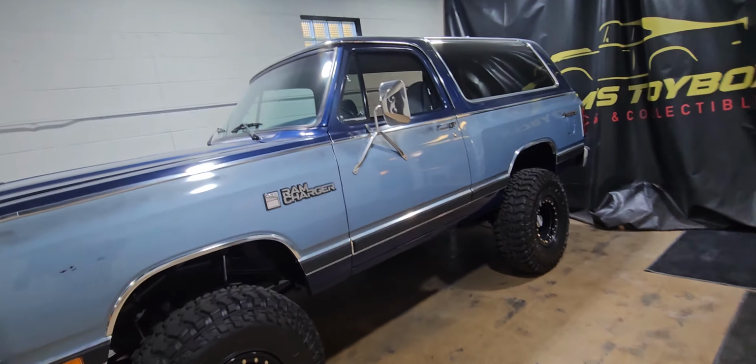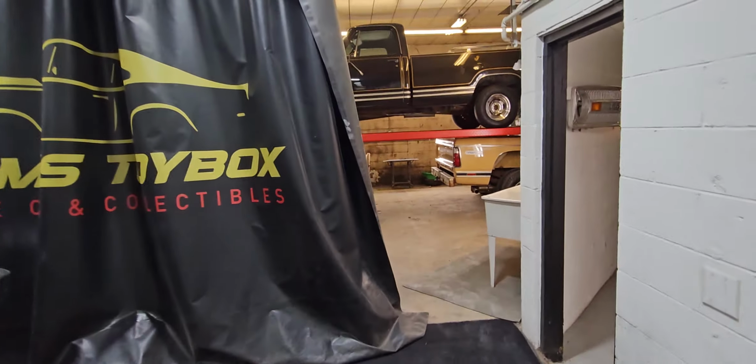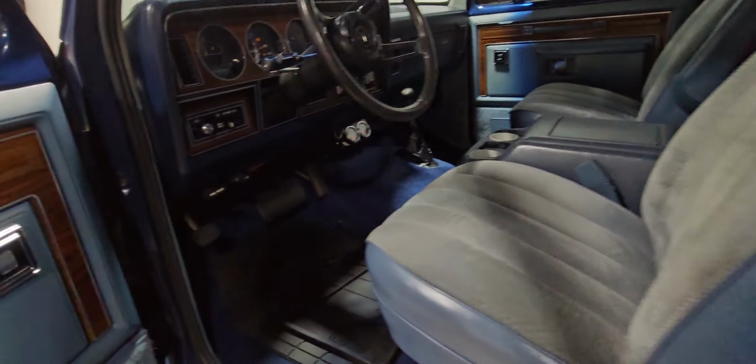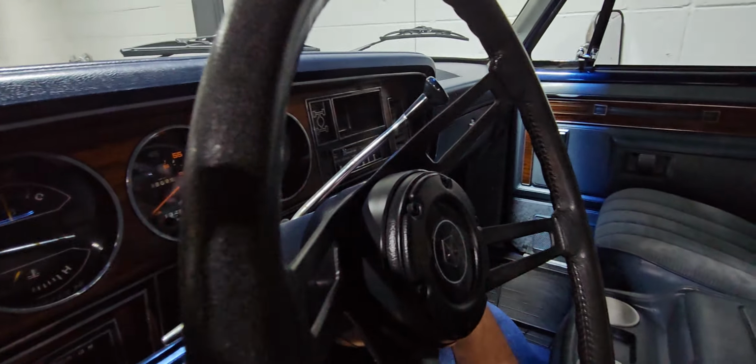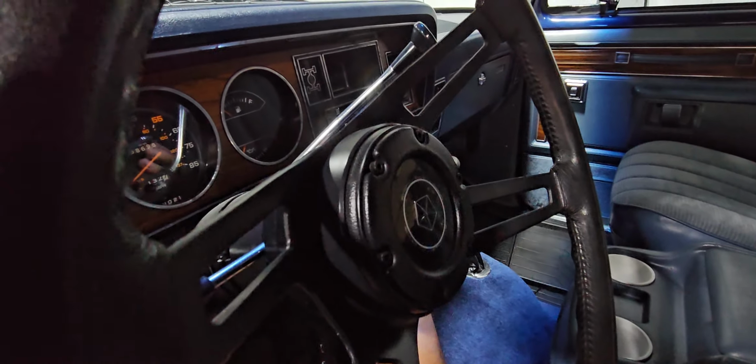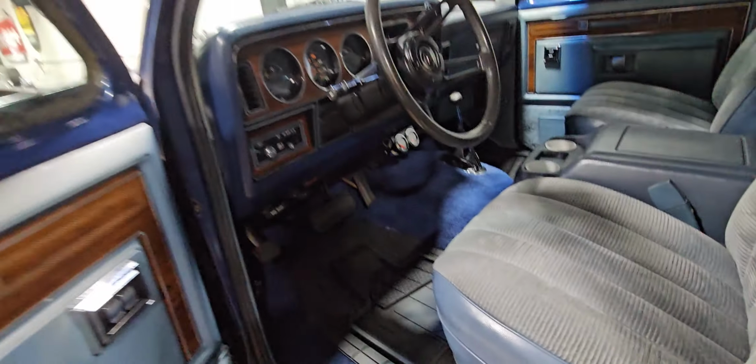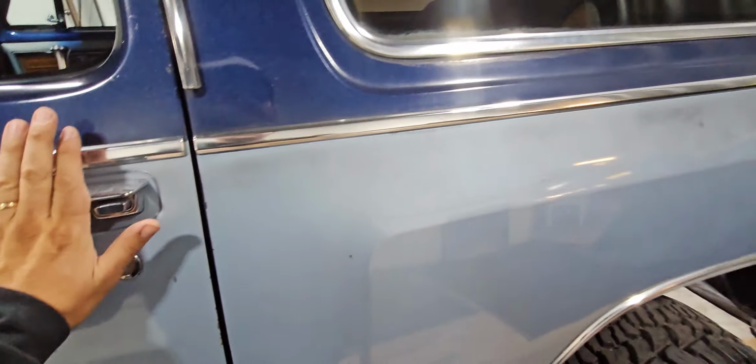The blue Ram Charger sold, just waiting on shipping. Fired up just because she's so cool. She's so cool and sounds so damn good. Oh, never mind. Battery's dead. Sorry, Shane. We'll get her charged up.